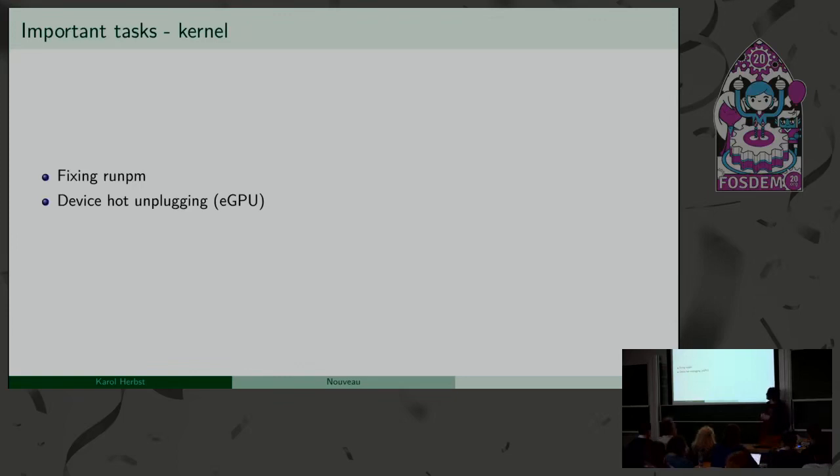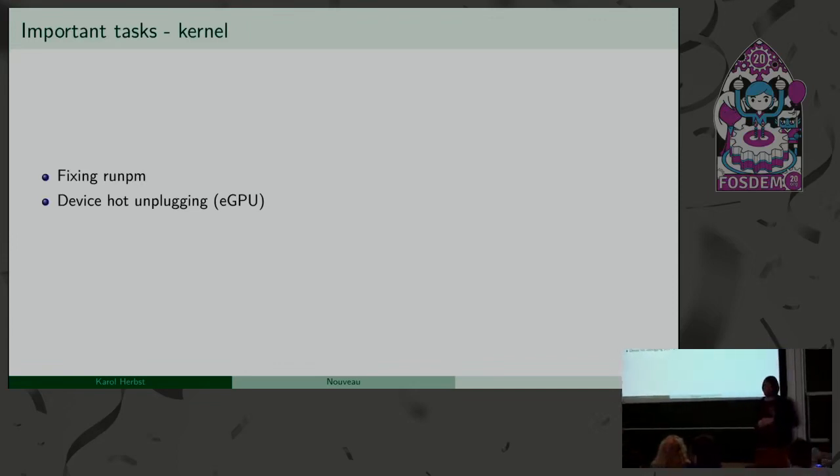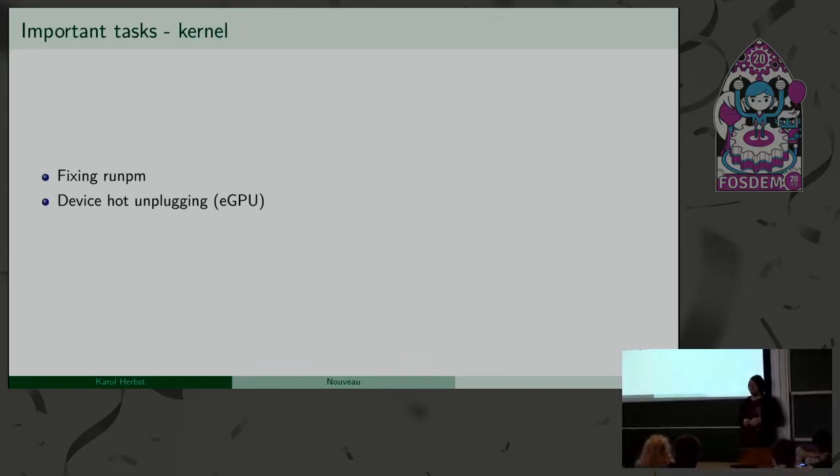What might also be relevant in the future is that right now devices are not hot unpluggable. This is mostly relevant for eGPU cases where users unplug the device and then the kernel just crashes right now. I noticed that on a few generations it doesn't crash, but user space is still screwed up. It's one of the bigger reworks we would like to do because it essentially touches all of the driver, because at any point the device can just vanish and you have to deal with it in the kernel driver. And kernel drivers for GPUs are quite huge.